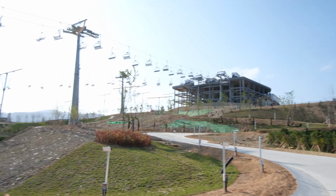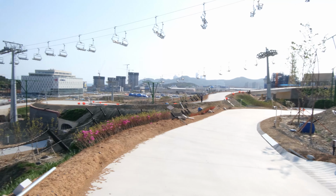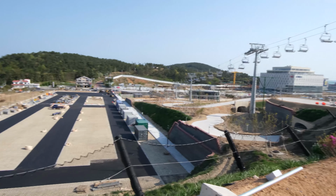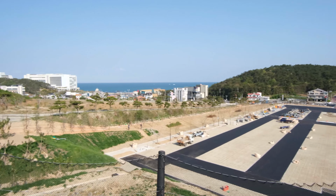So this is just more of a view, but you can see some of the luge tracks and things like that, as well as the car park. It's coming around here, just sort of being finished off. This is a couple of months before the site needs to open.